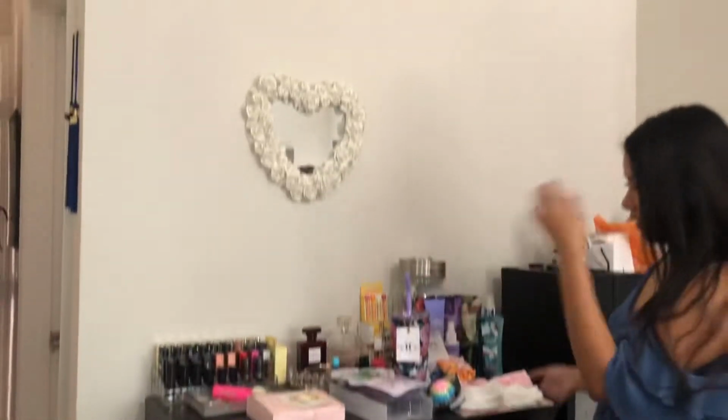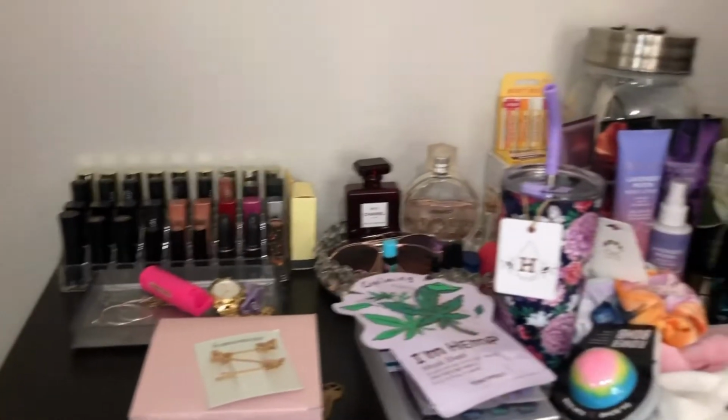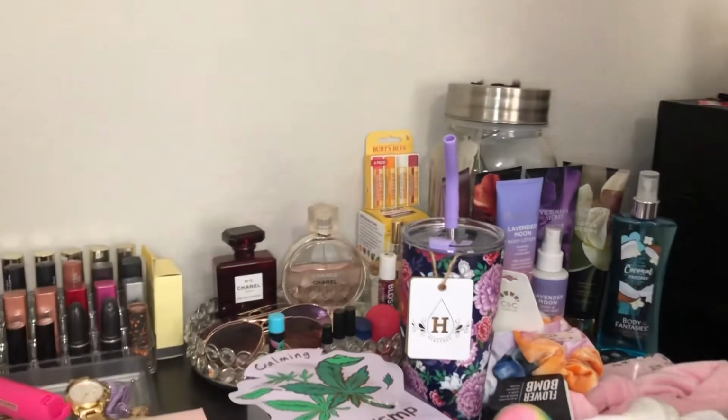I had to clean this area, but this is the stuff that you guys have obviously seen in my Marshall's haul. Victoria's Secret haul, which I've never done, but I just went to Victoria's Secret. These 2 are my favorite perfumes, and they're from Chanel Chance and Chanel No. 5. My mom raised me to always wear one type of perfume, like that should be your signature smell.